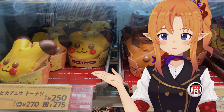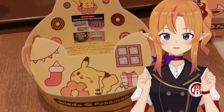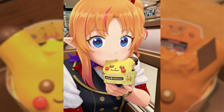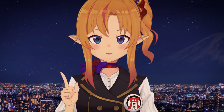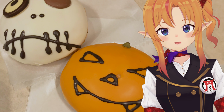There's also donut shops that sell all sorts of creative creations, like Mr. Donut with their Pikachu and Eevee donuts. I love the little red candies for Pikachu's cheeks. And while Krispy Kreme is a famous brand of donut in the rest of the world, they pull out all the stops here in Japan. Look at these spooky Halloween donuts. I'd love to try them myself.